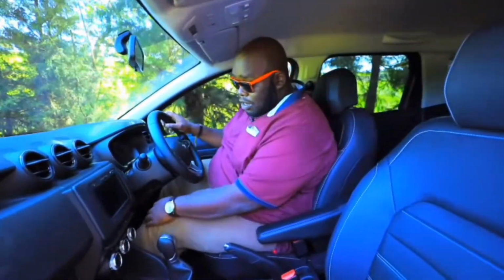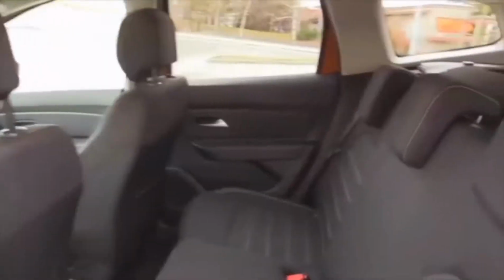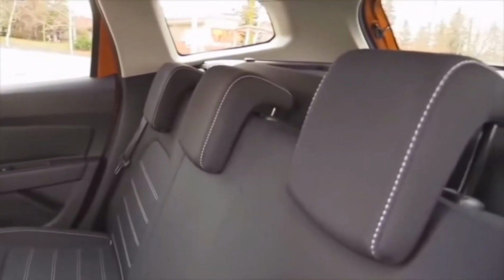Headroom is good. Legroom is good, obviously over here. At the back as well, you do have plenty of space. Remember, the previous Duster used to feel like you're sitting on a bench. Now you feel quite comfortable, and of course the bench seat is gone, and now you have comfortable sculpted seats that allow you to enjoy good head and leg room for a moderate distance or journey.